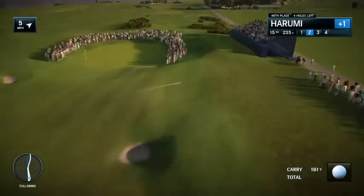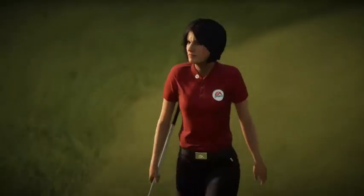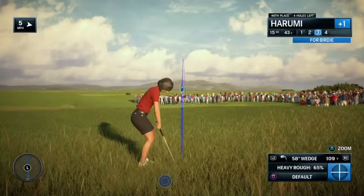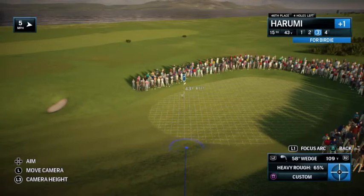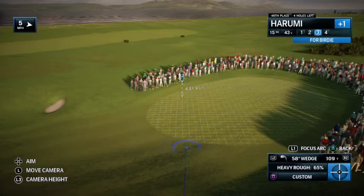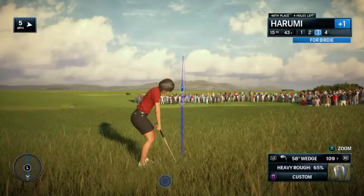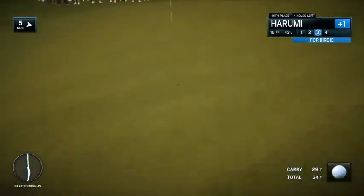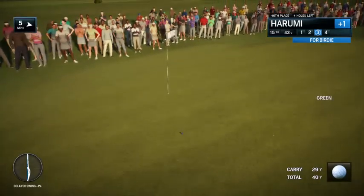Whoop, this is taken off on a weird line. And it's going to be in the rough, it looks like. That's a bit offline in the rough. This requires a lot of speed through the ball. How good was that, Frank, from the rough?